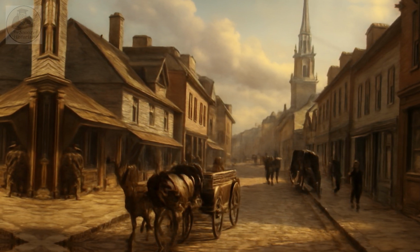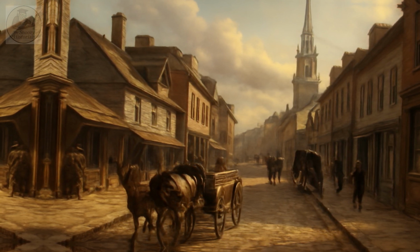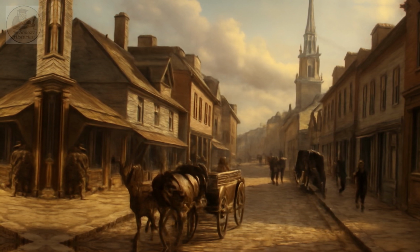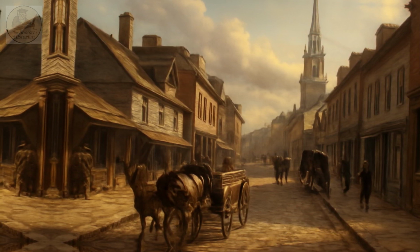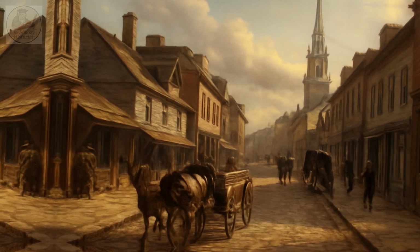But perhaps the most remarkable thing about this period wasn't just the emergence of these tall buildings. It was the promise they represented. The skyline of Manhattan was no longer just a backdrop to the everyday life of the city. It was becoming a statement of what was possible, what could be built, and what the city could become.